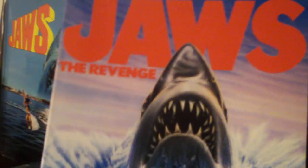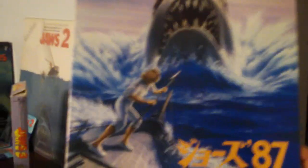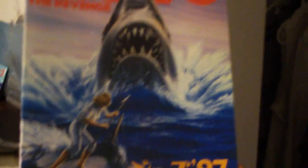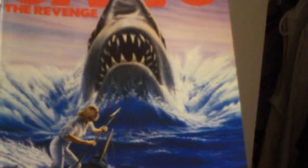Okay, and then now I have the Jaws: The Revenge, my favorite movie, Japanese movie program, also in mint condition. This was actually very, very hard to find. I was looking for it for the longest time, and all of a sudden it just popped up on eBay. So I'm like, uh-oh, I have to get this. And that's almost the end of my collection.